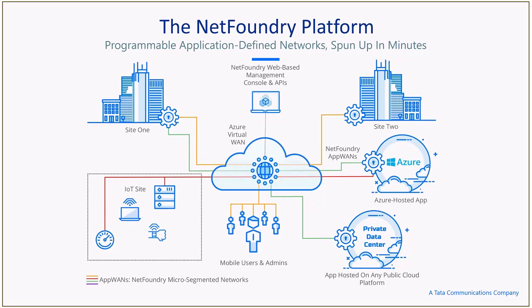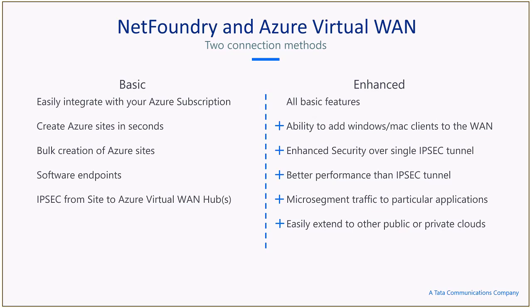So the way NetFoundry works with Azure Virtual WAN is we really have two options. We have a basic option, which takes advantage of creating an IPsec tunnel from the gateways that you install in your various locations into your Azure Virtual WAN. These are, as I mentioned before, software that are installed on premise. It allows that IPsec tunnel to be created, and all of this can be done in just a matter of minutes. We also allow bulk creation, so you can upload a CSV file with the different parameters that are needed, and that'll create those different connections quickly and easily. And then through Azure, you can make those associations from those different sites into the VNets as well.